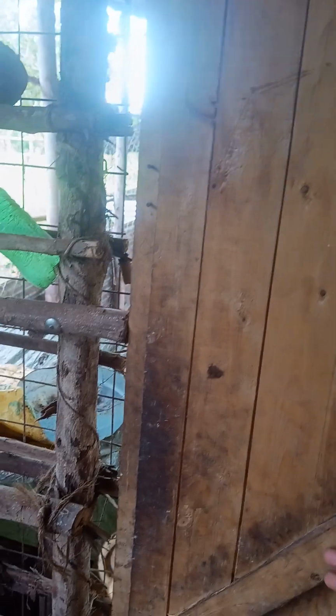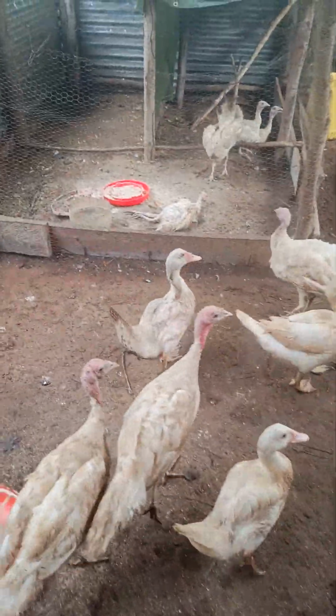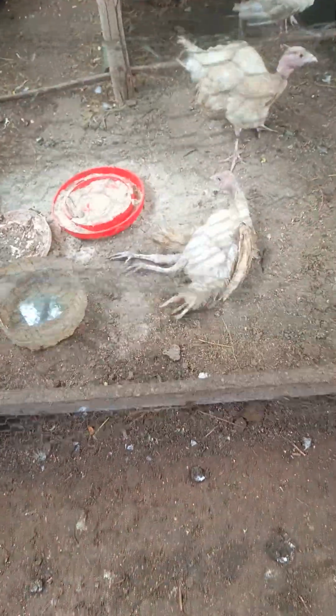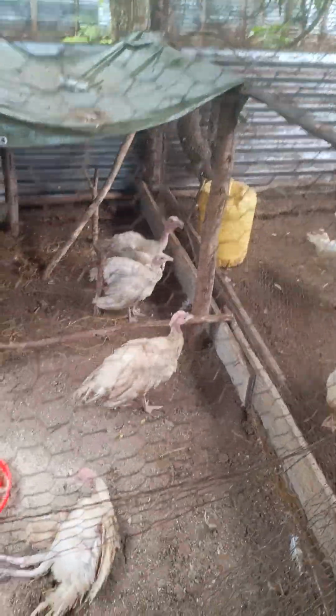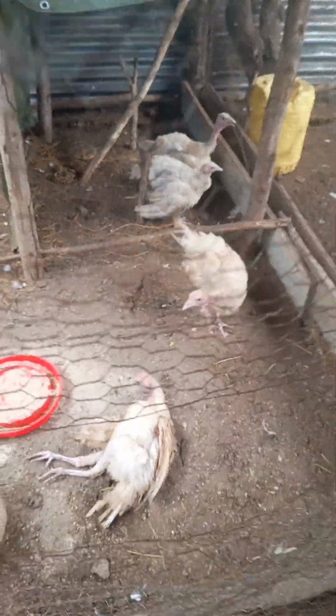Let me see here. So you see this one here. This guy is growing very, very weak. That one guy, I'm so sorry, man. And even those three, they're very weak. These three birds here, they're all female. I don't know why they're growing weak. They're growing weak, but very slowly. They don't grow weak faster. I don't know what's happening. We have really tried to give them everything that we have, but it doesn't help.